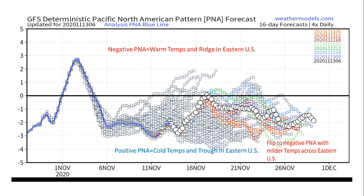And then the GFS deterministic PNA forecast showing a sharply positive PNA initially in the early parts of the month, but then you saw the major dip from around the 3rd of November to the 6th of November. That was quite a drop-off. But then you see the white line, those white circles, how it tends to go back towards a neutral line around the 17th of November, and then back to negative again beyond the 17th of November through a good portion of the remaining part of November.